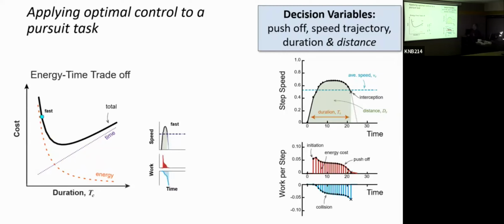Let's say you wanted to walk really fast. You have a tall, skinny speed profile, and you can see there's a lot of push-off work there because you're walking at very high speeds. If you walked more slowly, you'd have a stout, wide speed profile with relatively little push-off work and larger time duration. And of course, the optimum is somewhere in the middle where these trade-offs balance off.